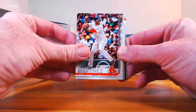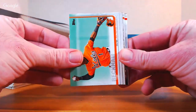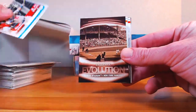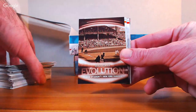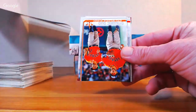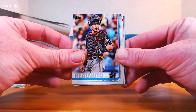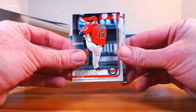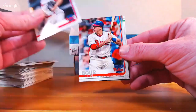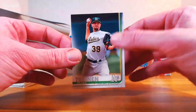Freeman, J.D. Martinez, Matt Davidson, Tim Beckham, Orioles, Wilson Contreras, Justin Turner, Ballpark Evolution, Yankee Stadium. Astros Dynamic Duo, Real Muto, Marlins, Barrios, Twins, Dan Straley, Miami, Aaron Nola, Justin Bour, both for Philly, and Blake Treinen for Oakland.